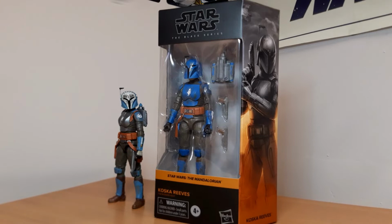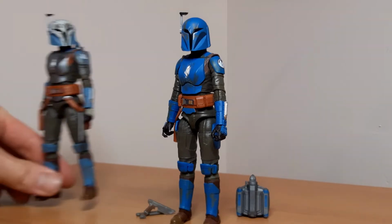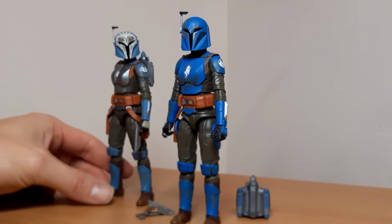Right, so Koska Reeves from The Mandalorian. Let's get her out of the box and check it out. Alrighty, straight out of the packet. I've not taken the helmet off. I've not had a look. So basically straight out of the packet, you can say it is an exact repaint of Bo-Katan here.